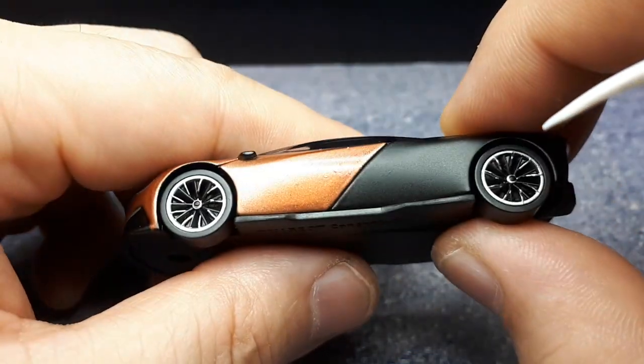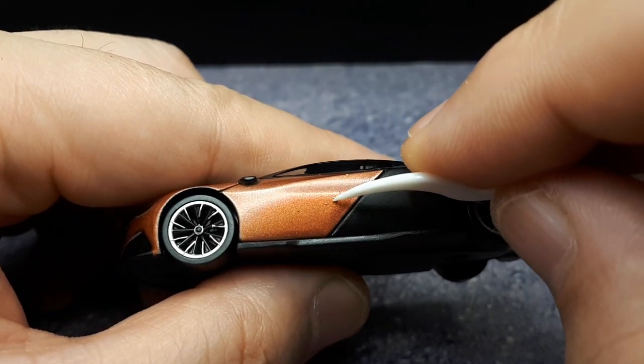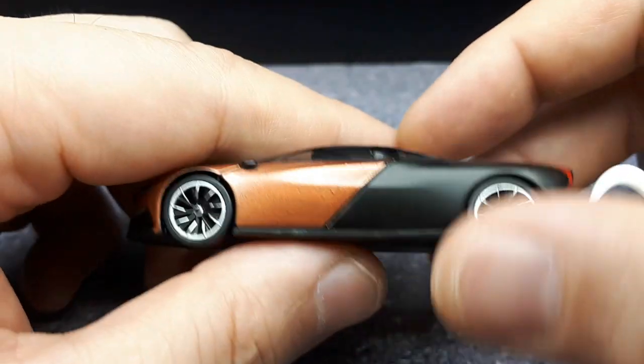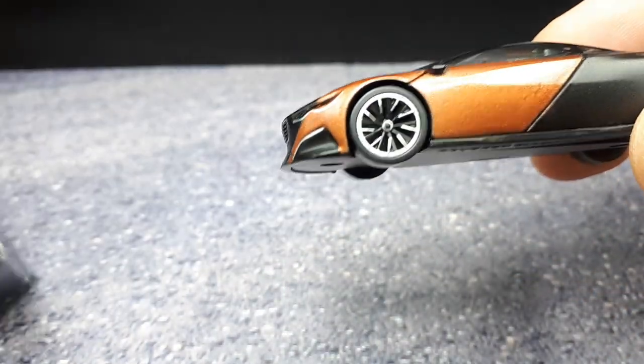Cool. Okay, so unfortunately this copper paint as well seems to have some contaminant, or maybe it's paint rash. I gotta look back to the box. I'm wondering when this model may have come out. Is there a year?